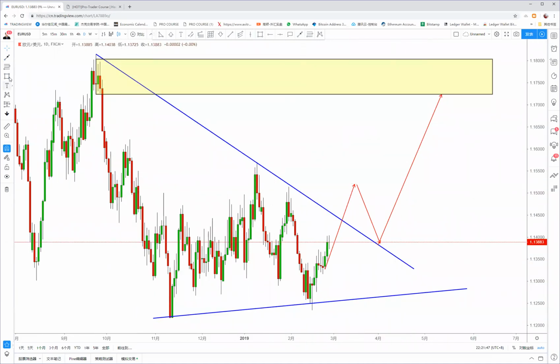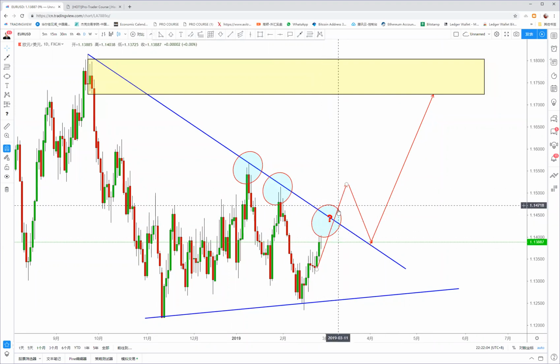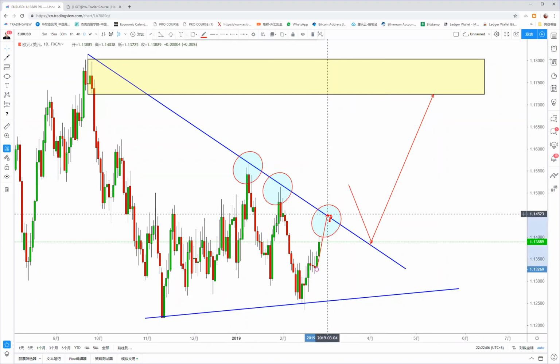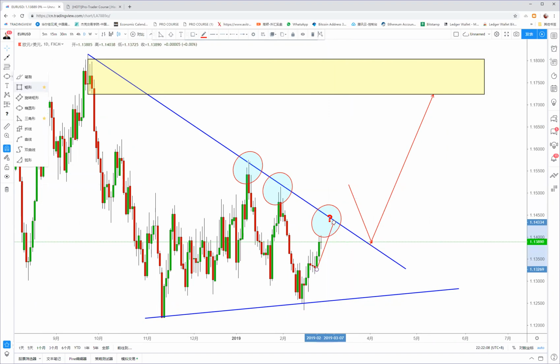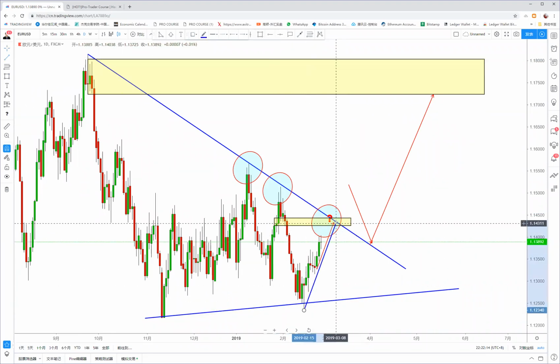Okay, so actually these two points are quite critical because they form a high and a lower high. So this one we need to put a question mark, guys. I need you guys to put a question mark here. At this time, can the euro break up or not? If it cannot break, okay, then our short from the neckline will be valid, and you can consider taking a short when the trend line is broken here.